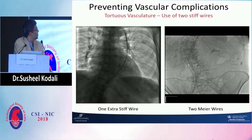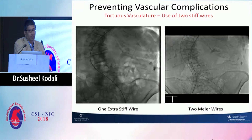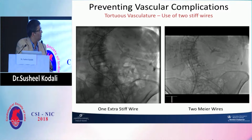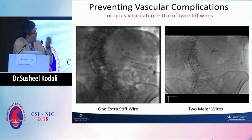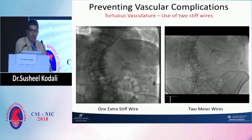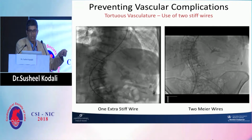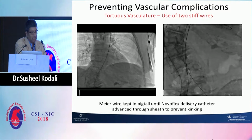Here's a patient with extreme tortuosity. What we did is on the contralateral side, we put 2 stiff wires, so you have access on both groins. In this case, there's abdominal aortic tortuosity. You can see now that we have 2 stiff wires, these are Meyer wires, and with the 2 stiff wires, that aorta is straight. So we leave the stiff wire in until the sheath goes in, until the valve goes in. And then I take the stiff wire out of the contralateral side, and I haven't caused any damage.